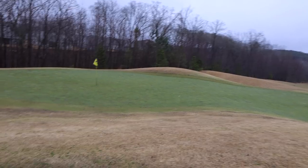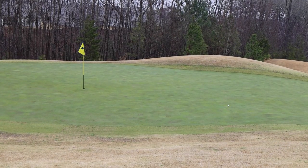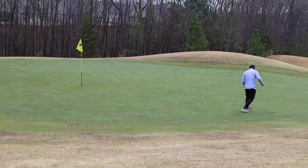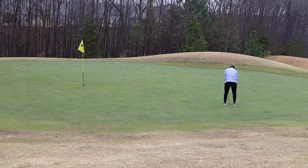So actually gonna do an interesting angle here. I'm gonna set the camera right about there for you guys. I'm in the cart, so hopefully it doesn't fall down. But let's try to make birdie from there. Getting harder to see by the second. Always fix your divots.